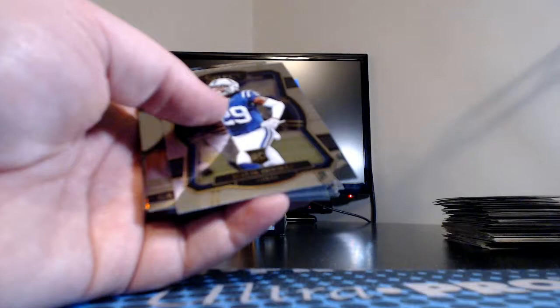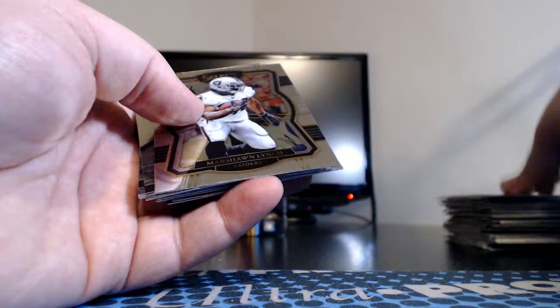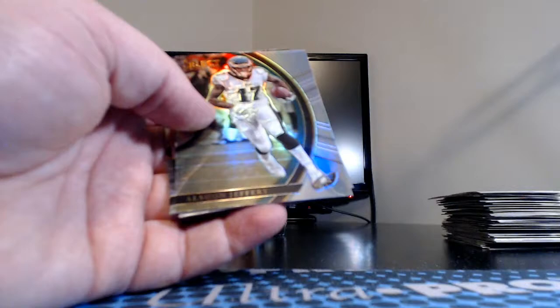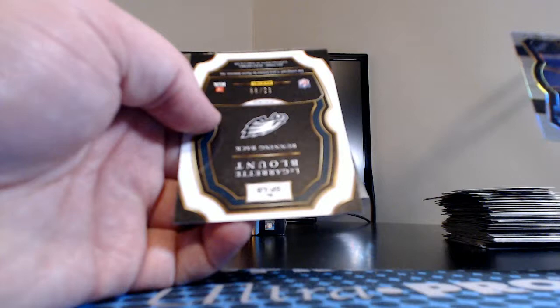Malik Hooker, rookie. Myles Garrett, rookie. Jordy Nelson, 39 of 149. Deshaun Kizer, rookie. Deshaun Watson, rookie. Refractor of Blake Bortles. Marshawn Lynch. Refractor of Alshon Jeffrey. Drew Bledsoe. Carl Lawson. Refractor of LaDainian Tomlinson. And LeGarrette Blount, 32 of 99.